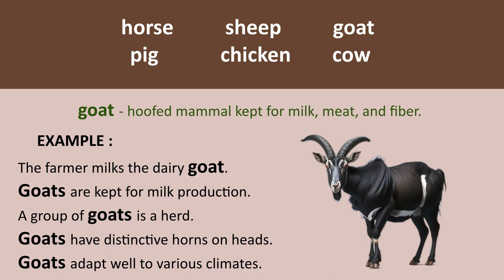Goats are kept for milk production. A group of goats is a herd.